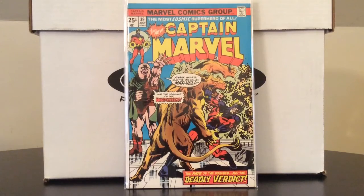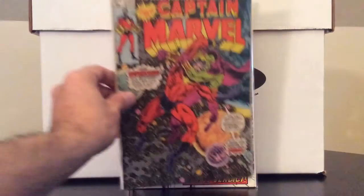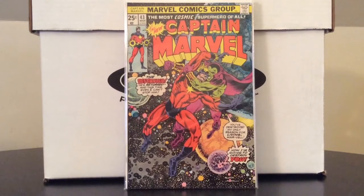Captain Marvel, number 39. And Captain Marvel, number 43. Paid $5 a piece for both of those, and these will probably be the last Captain Marvel issues that I buy. I basically have 4 LCSs that I go to, and one of them doesn't deal with any new issues whatsoever. It's all back issues, and he has a great treasure trove. That's where I go for my Tomb of Dracula issues, but I usually go there maybe only once a month.